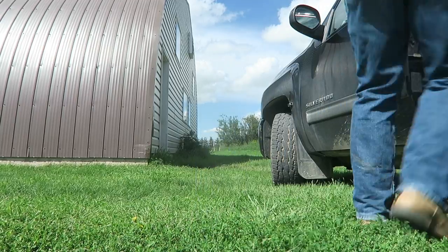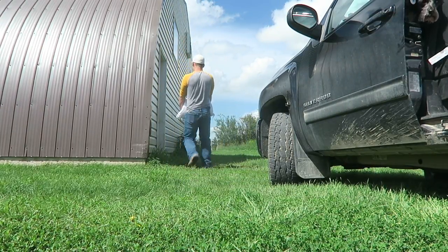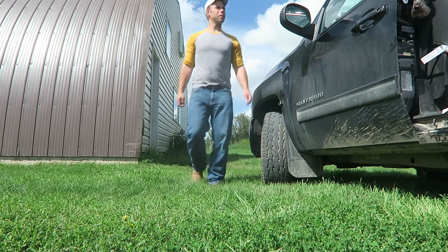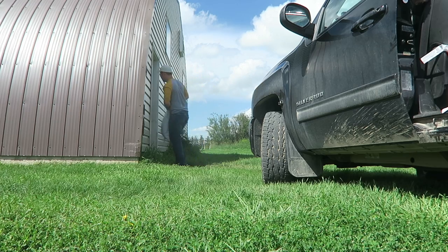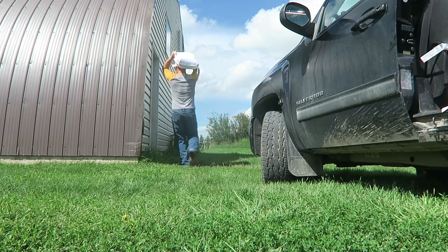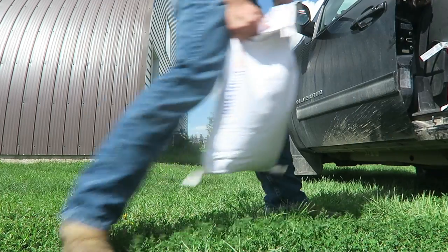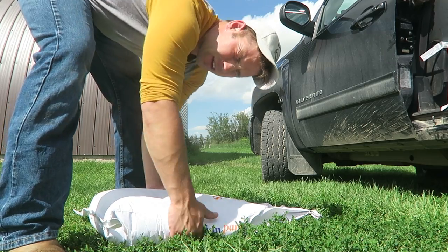Safeguard drop. It's really important to lift with your back, not your knees.